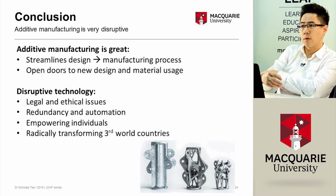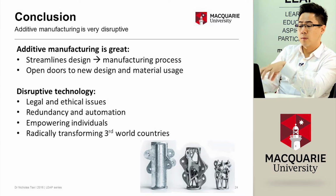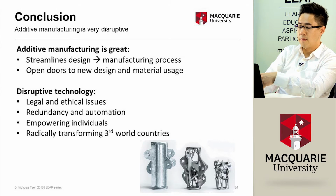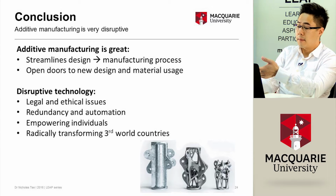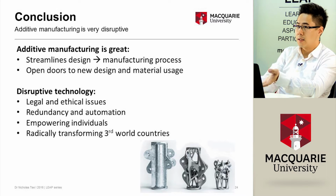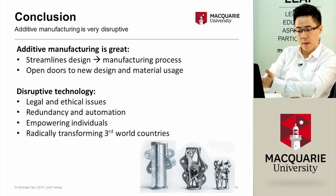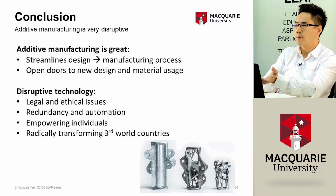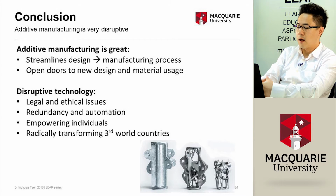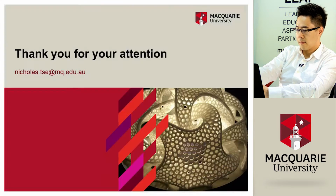It opens up doors for creation of new material types as well as designs. Basically anything that can be extruded, sintered together or melted together can be printed. It's a very disruptive technology because it has legal and ethical effects that people may or may not have thought about. It creates redundancy and automation, which, as I said, with the employment issue could be an issue. Everyone has to now go into the design space rather than the manufacturing space. But at the end of the day, it's an empowering technology which could radicalize the world in many senses.